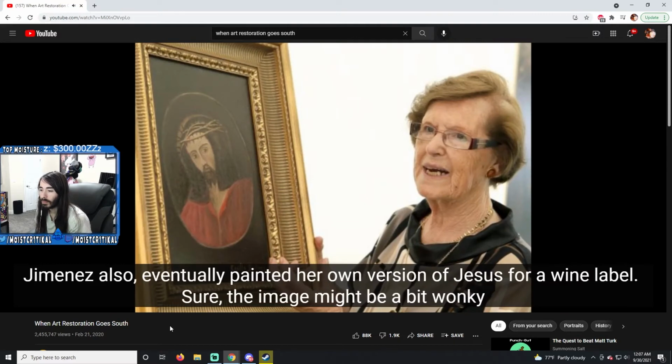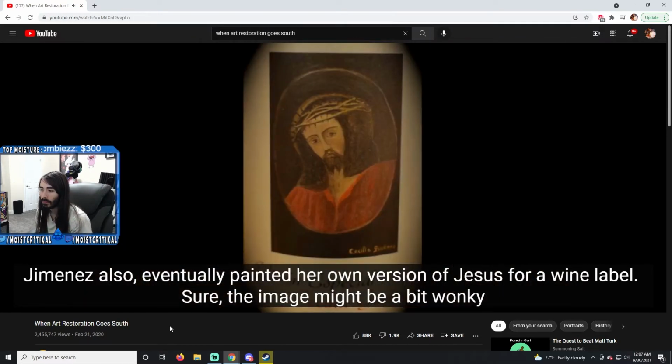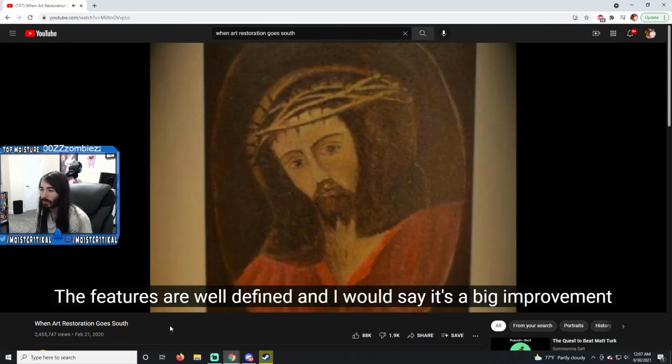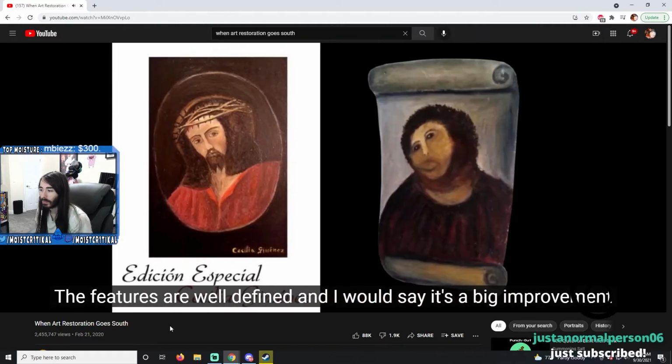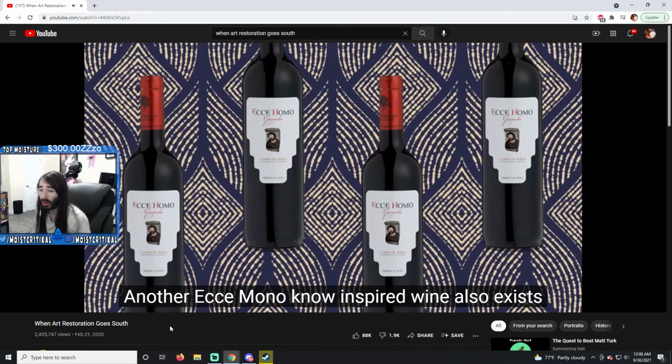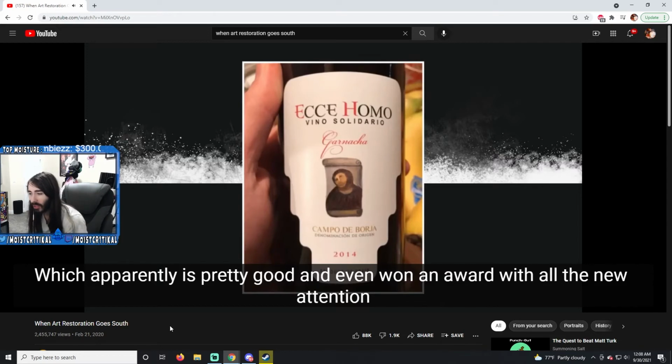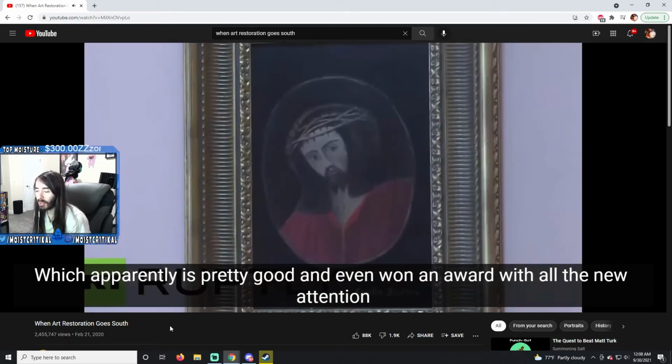Jimenez also eventually painted her own version of Jesus for a wine label. Sure, the image might be a bit wonky, but it's stylistically clear. The features are well defined, and I would say it's a big improvement. I think it's a downgrade. Inspired wine also exists. I'll just say it. I think she hit the peak of her career with all the new attention.